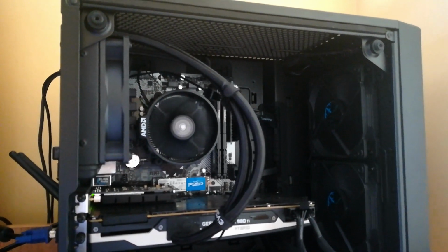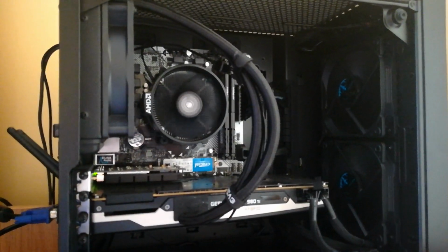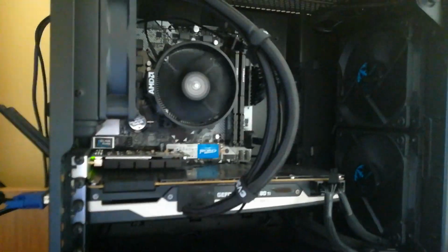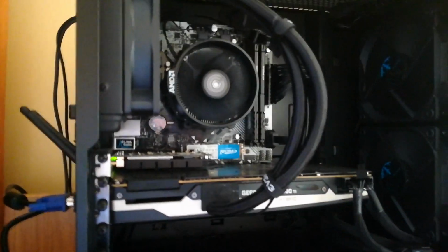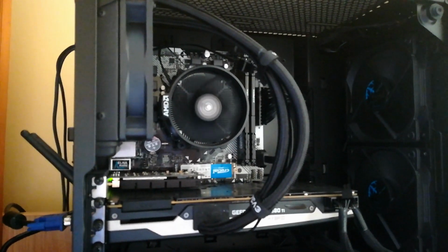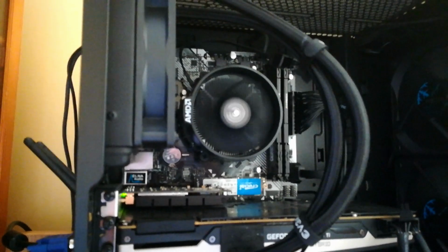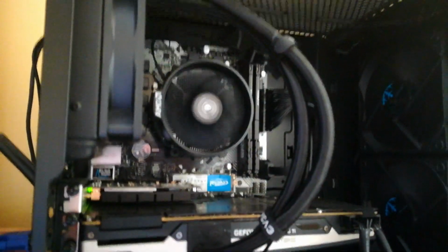So this is our test subject for the day. I'll list the full specs below, but what we're interested in is the processor. It's a Ryzen 5 3600 and it has the included Wraith Stealth cooler. It has the stock thermal compound on at the moment. I applied it and I haven't taken it off since.